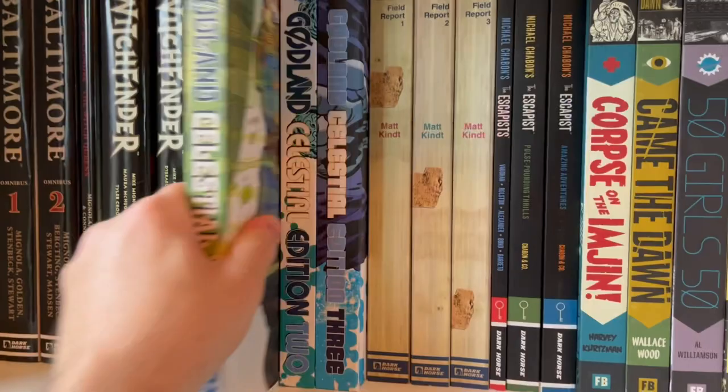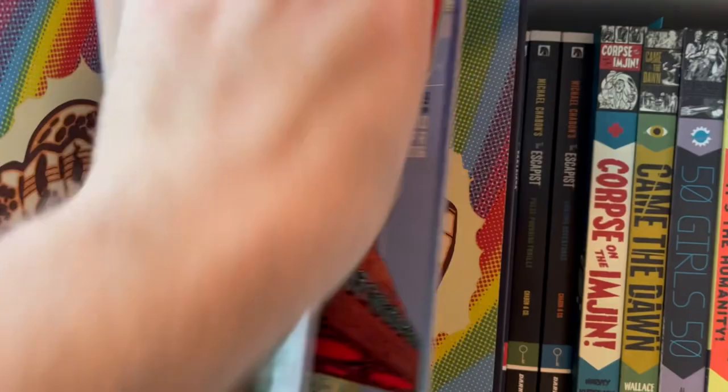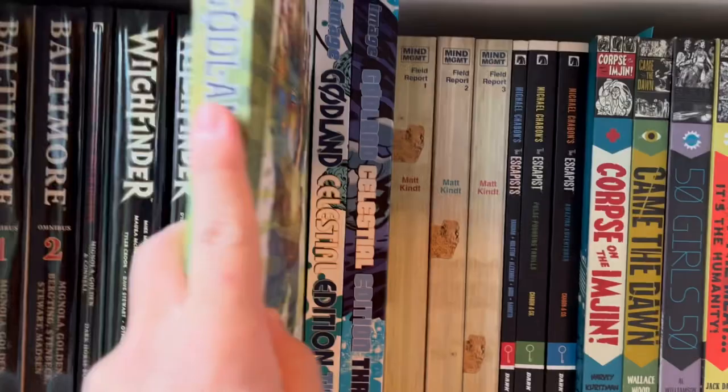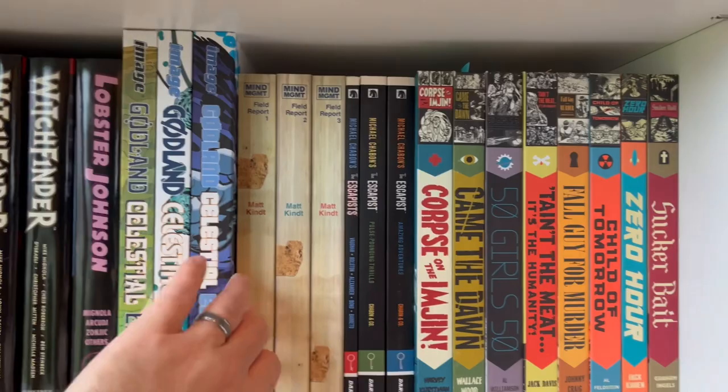So you can see in here, Tom Scioli's artwork is already a love letter to Jack Kirby. But if you love Warlock and the early Thanos stuff and Silver Surfer from Jim Starlin, you'll enjoy that. Those are three hardcovers that came out. And that's an Image series that doesn't get enough praise. It's really fun stuff.